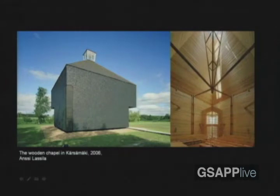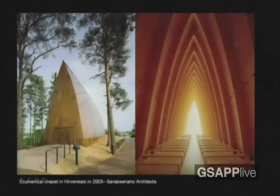This very small wooden chapel was built between 2005 and 2006, actually based on a competition arranged in our university for students of architecture. Student Anssi Lassila won this competition, and the parish of Kärsämäki was the client. The work itself was based on voluntary work, and mostly this building was erected without nails, using only very old traditional technology.